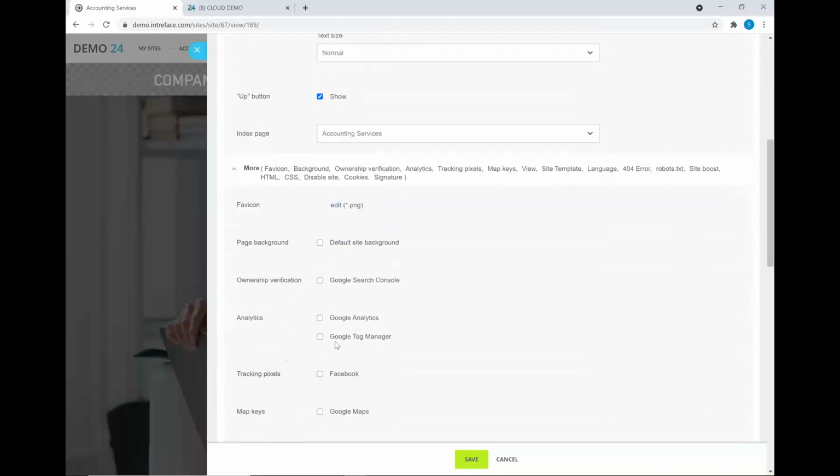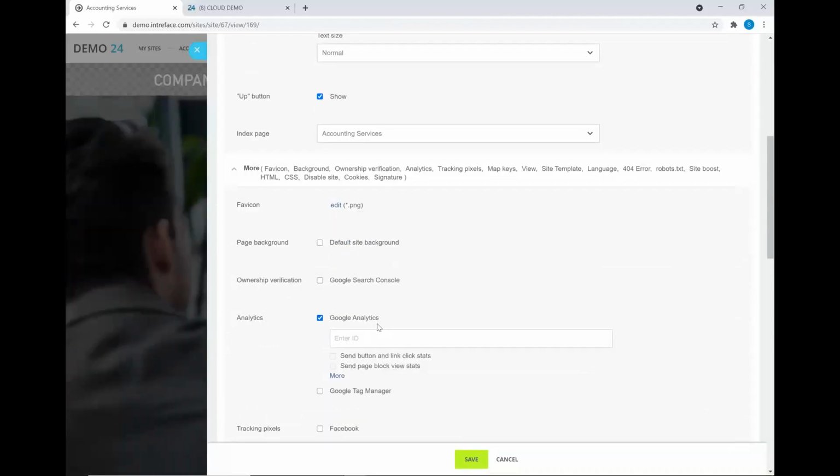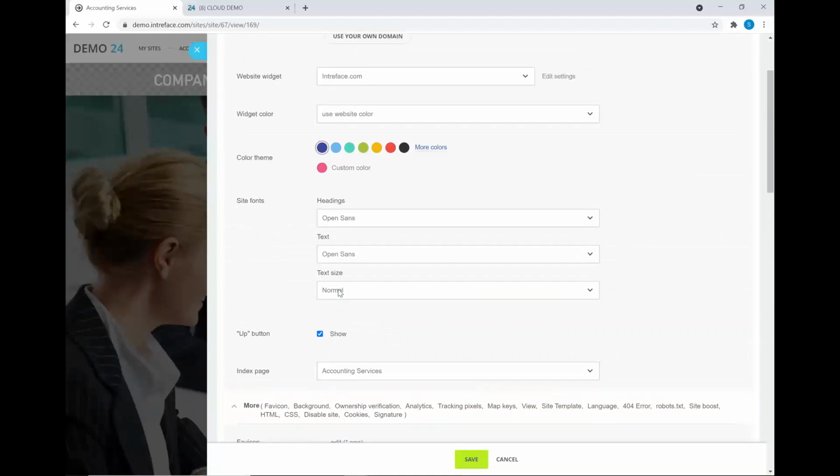Okay, and further down here, we can add our Google Analytics ID. So this is really important. So you can add your UA code for tracking visitors, and this will then talk with your Google Analytics system. So you can add your analytics page into there. Okay, so that's where we can then configure our site settings.